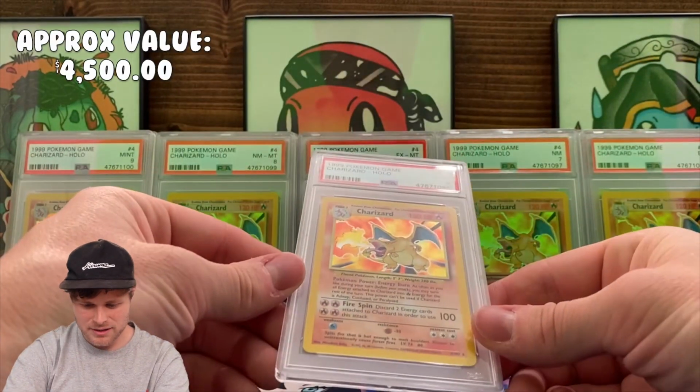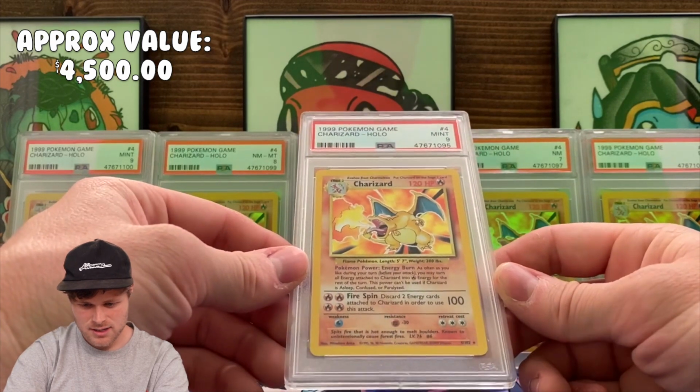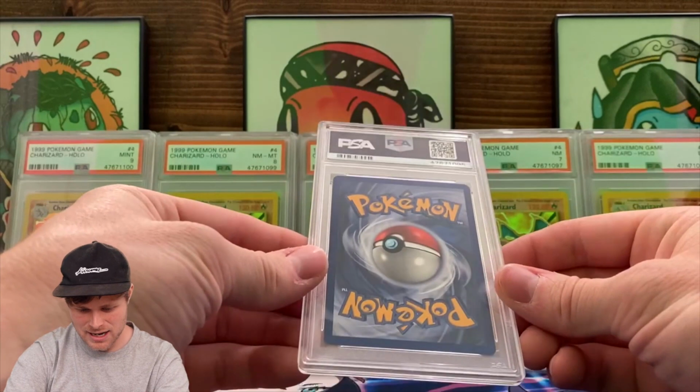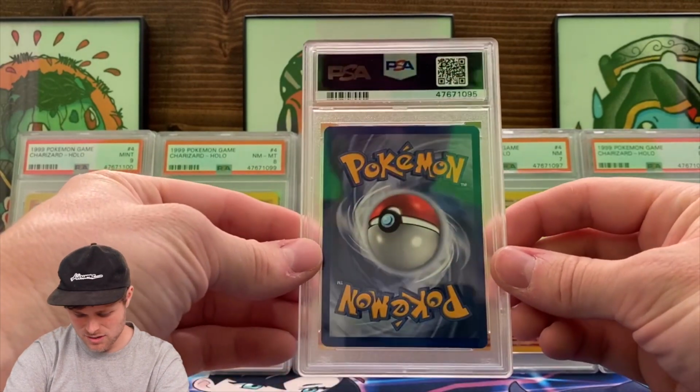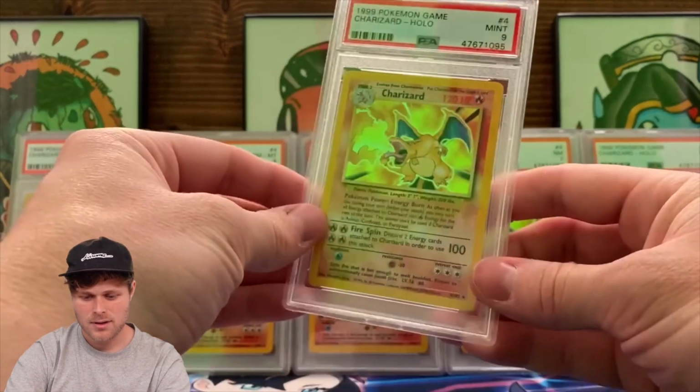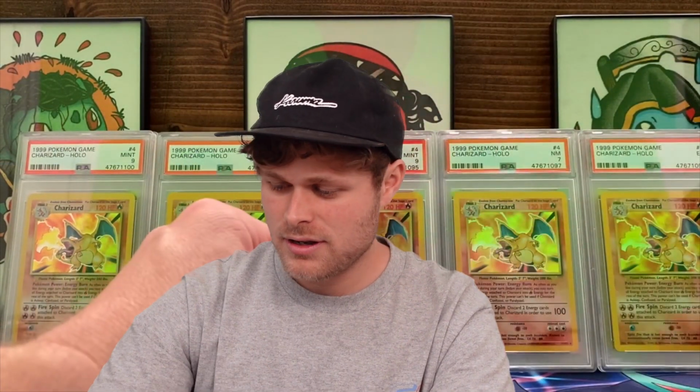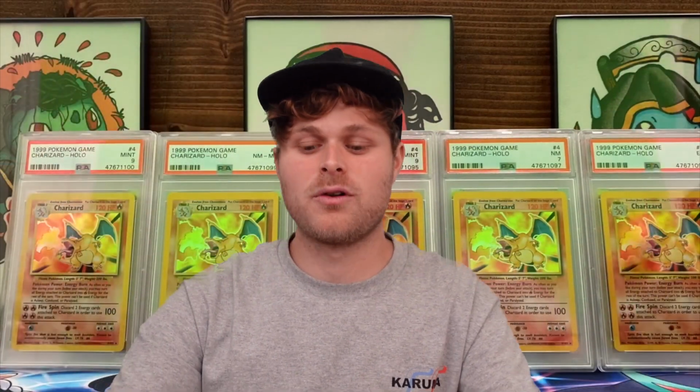So this is probably the cleanest Charizard I own. The centering's a little left and looks pretty good top to bottom, maybe a tad high. And the back of this thing is also phenomenal. But yeah, like I said, my most exciting PSA return and just video in general ever.